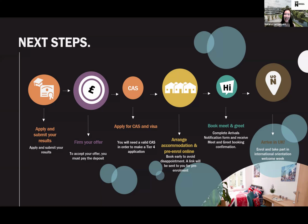The process will be: the agent sends documents to Yes Education to apply, and then we'll send back the offer letter. Then the student can accept the offer letter by sending a £7,000 deposit payment to the university. Then we will issue the CAS, and they will receive the link for booking accommodation. Once the student receives the visa, we can help them book the meet and greet, taxi, or transportation service that they would like to use to commute to Northamptonshire. Then they arrive in the UK and can do the face-to-face enrollment, etc.